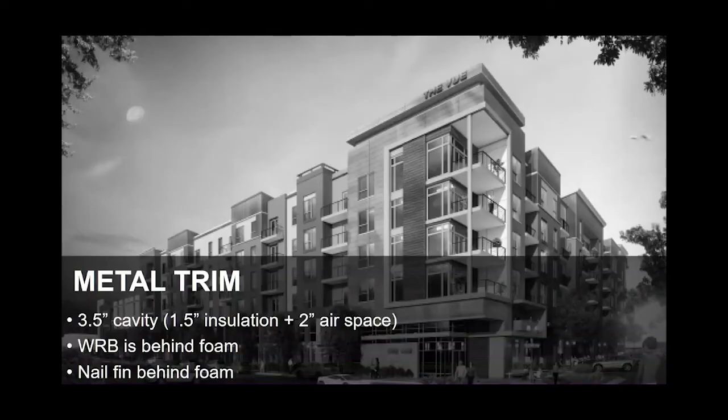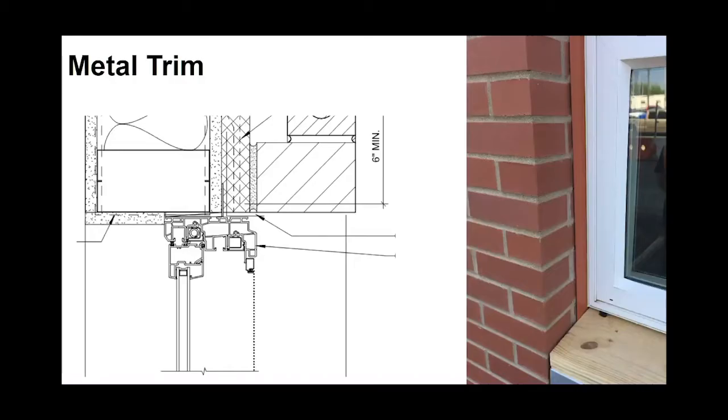Okay, now I'm going to talk about metal trim. And as I said before, it doesn't have to be metal, but you'll see what I mean by the example. This is a 5 or 6 story apartment building in Kansas City, and the design called for 1.5 inches of rigid insulation and 2 inches of airspace. There was a lot of different weather resistive barrier systems used on this project, but they were all behind the foam. So the architect drew the window nailing flange shown behind the foam.